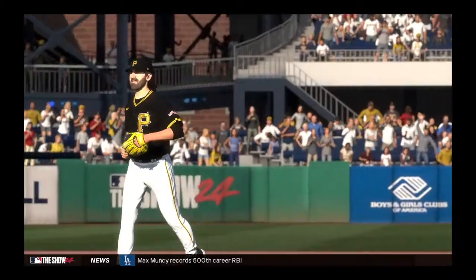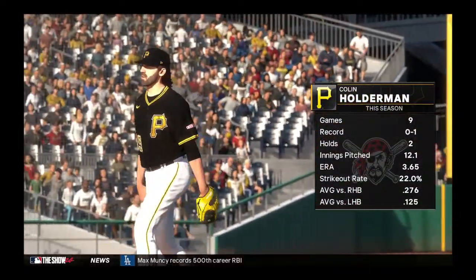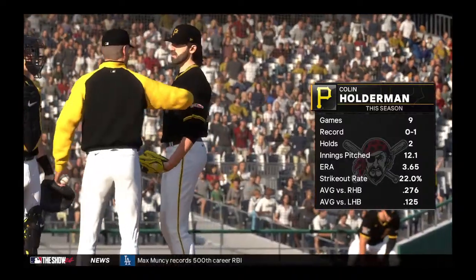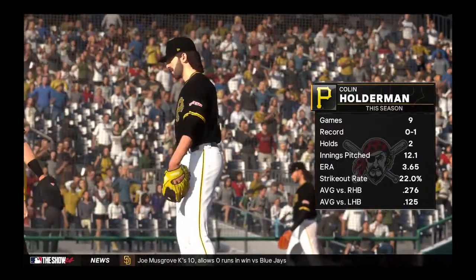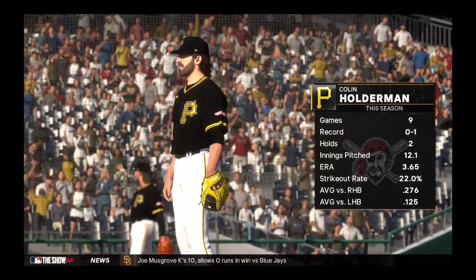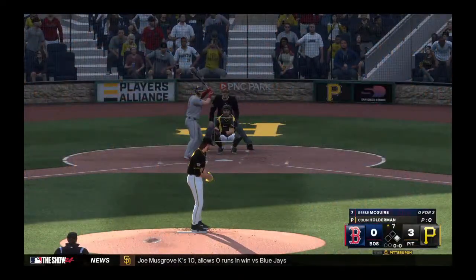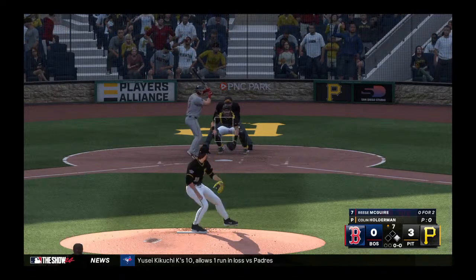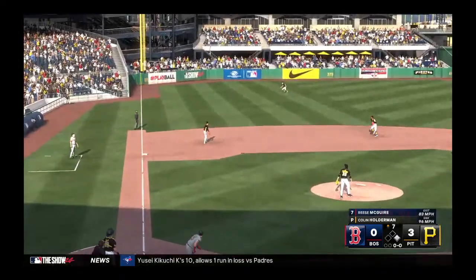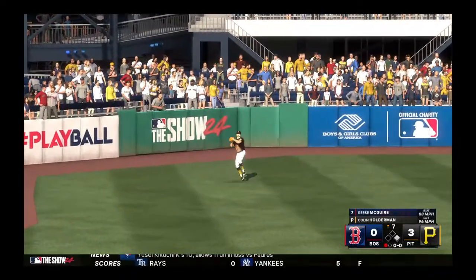New pitcher now, Colin Holderman. Number 35, Colin Holderman. Reese McGuire up next for the Red Sox. Swing and a high fly ball out there towards left field. Squeezes it.